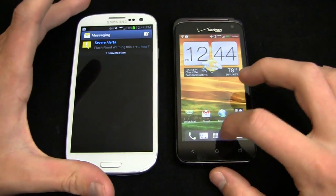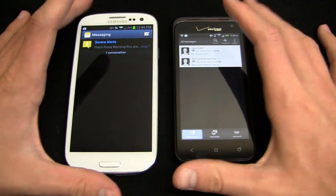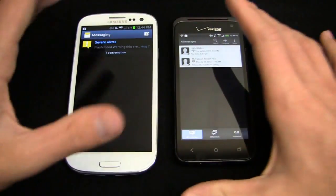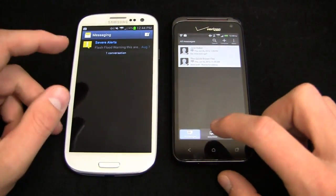So little things like that, little pesky things that Verizon's done to change these devices around, that's very, very frustrating. I'm like, you should have just kept it the way Samsung had it, the way HTC had it on some of the other carriers. But out of the gate, very different experience over here.